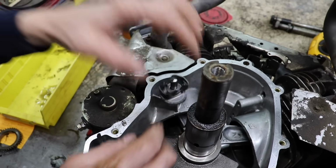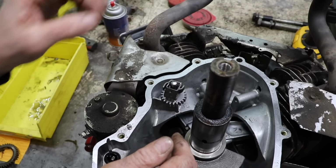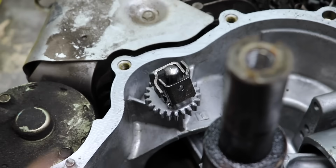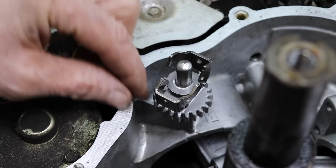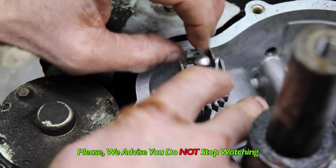So that's how you install that governor gear. In case you just want to watch the video, just see how to put the gear in. I don't care about all that stupid camshaft and crankshaft gear and gaskets. So there, now you can stop watching.